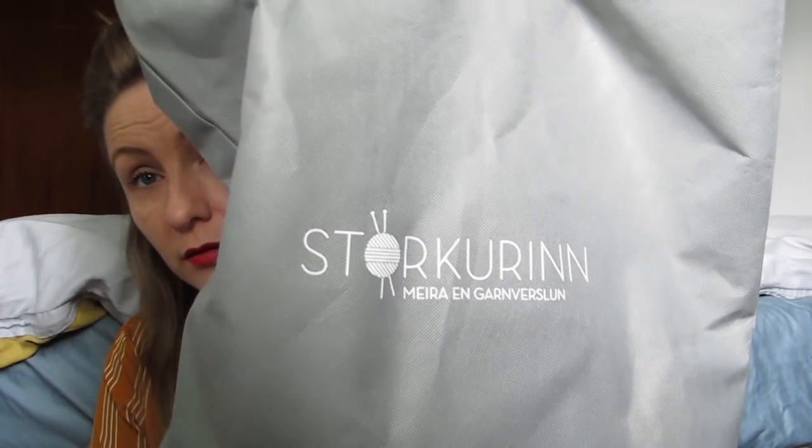I had been browsing and looking into what yarn I wanted to use for it, and I went to a store here in Reykjavik called Storkurinn. It's one of the local yarn stores. It's actually just next street from my office. It takes me like 5 minutes to walk there.